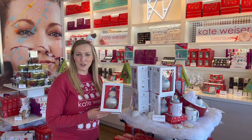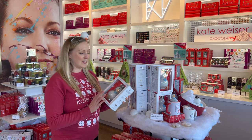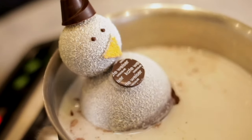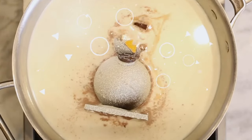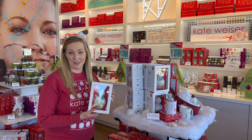This is our signature holiday product, Carl, the Drinking Chocolate Snowman. He's basically a giant cocoa bomb that you put in a big pot of milk, gather your friends and family around the stove, watch him melt into delicious hot cocoa. This year, we had to make 80,000 of these.